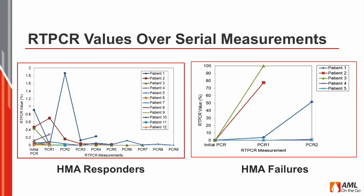RT-PCR transcript levels measured after the first or second cycle of HMA maintenance therapy in this failure group, taken as an aggregate, were significantly greater than transcript values in the HMA responders, with a p-value of 0.01 based on a Mann-Whitney test. Of note, all 5 patients failing HMA proceeded to SCT, or stem cell transplant, and 3 are alive and disease-free post-stem cell transplant with a median follow-up of 11 months.